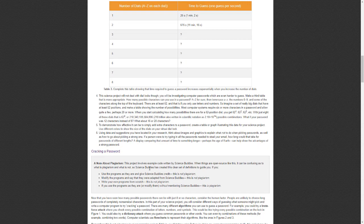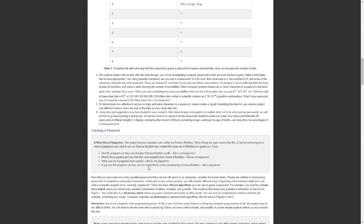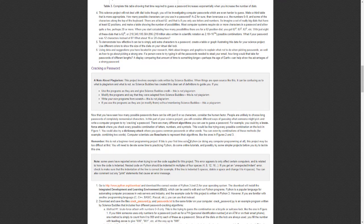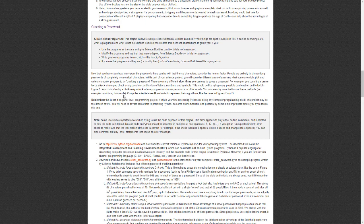Okay, and here we start cracking a password. Here it says that this phrase involves example codes written by scientists. We have to use the programs that the scientists give, and with all the stuff they give us, we have to be able to crack the password. It's not actually cracking the password, it's just guessing the password. So now you have to see how many possible passwords there can be in just 8 or so characters. Consider the human factor.